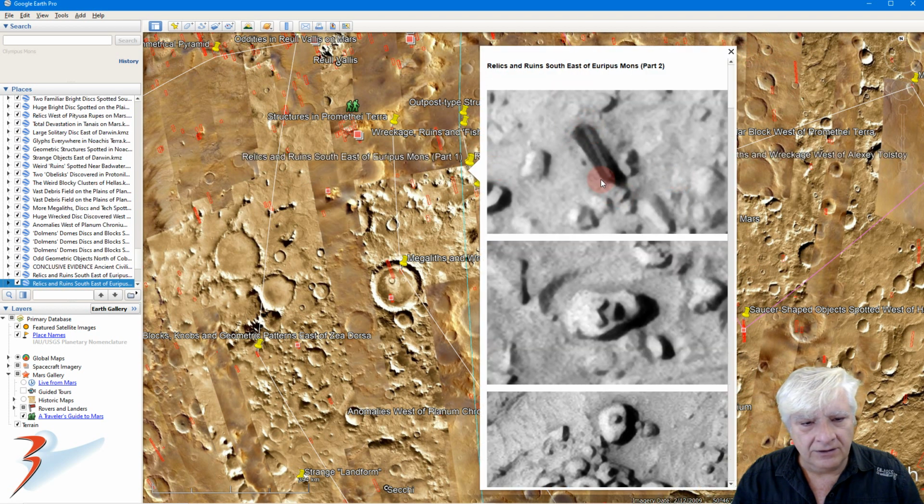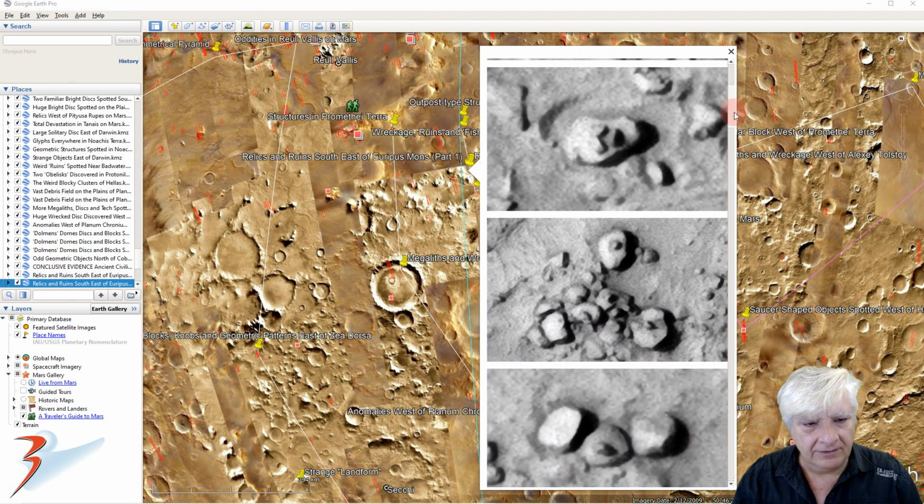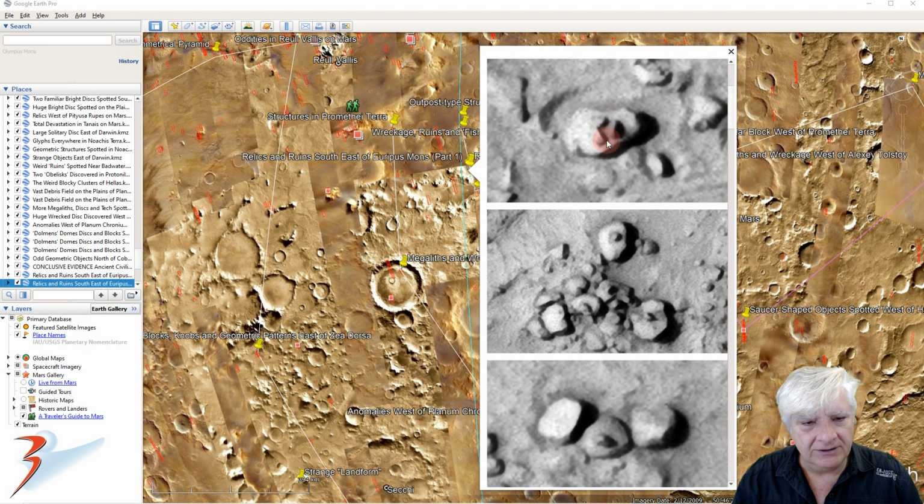One of those long, straight, narrow pieces. Another small one next to it. Looks very artificial. The alignment of those two smaller parts there. Got a little chevron, a V shape, and then parallel to it that small, narrow piece there.